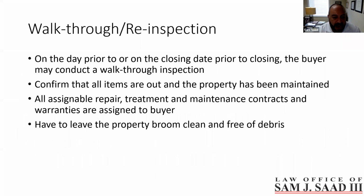And then of course, the buyer gets a walkthrough reinspection 1 day prior to closing. And they get to confirm that all items are out of the property, that the property has been maintained, that the repair work has been done, and that the seller has left the property broom clean and free of debris. Jim, we order permit inspections. So we take care of that pretty much as a standard procedure.